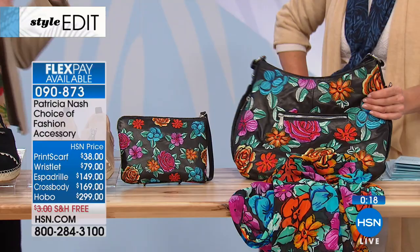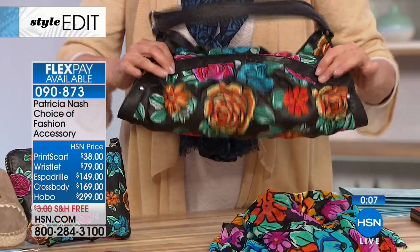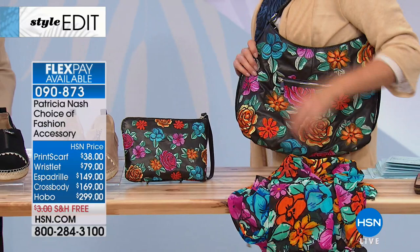Yeah, and I'll show you, if you don't mind, because I know I can do this with her bags. Look at this. Now, the tote, you're not going to be able to do that very easily. But boy, what a great travel bag. If you need that great little hobo and you're taking a trip, you put it in your suitcase, and when you get there, you pop it out. You look like a million bucks, you've got a bit of an attitude, and I think you even walk a little taller when you're carrying her bags. I really think you do.